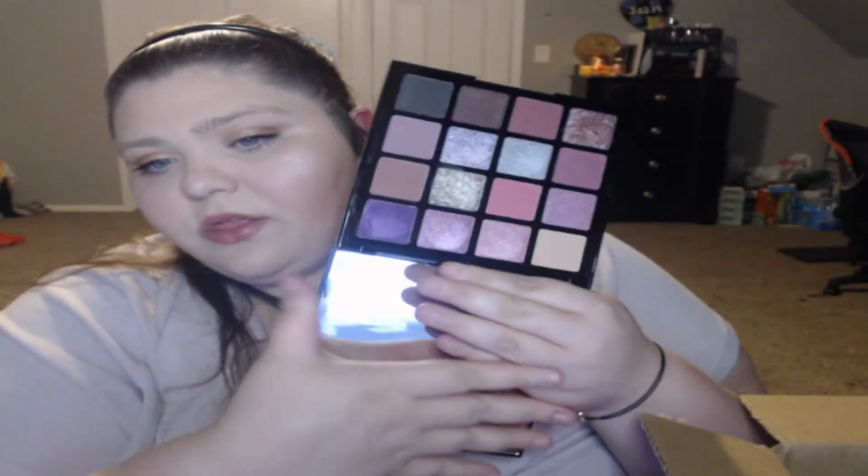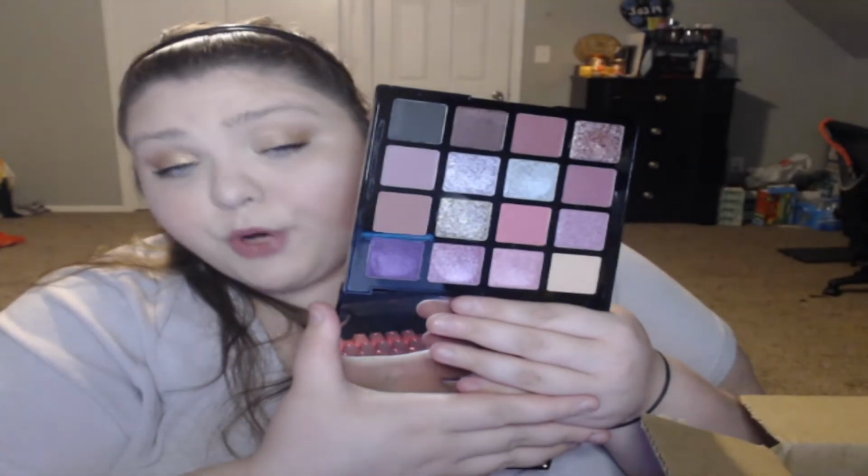Then I got this beautiful LA Girl palette here. It's the Break Free palette, and look at those pinks and purples. This palette alone is the reason I bought the purple eyeliner from NYX, because when I got this in the mail, I was like, yep, know what I'm doing for Halloween. So stay tuned for some goodies with this palette, but the array of purples and pinks in this is just stunning.